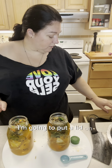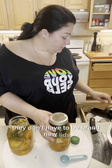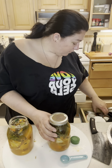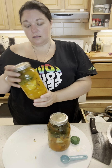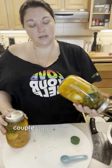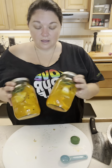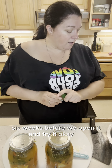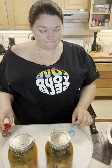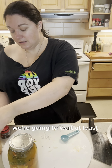I'm going to put a lid on each of these. They don't have to be brand new lids because we are not canning them. I'm going to give it just a tiny, not shaking it, but just inverting it a couple times to make sure everything is in there and in the vinegar. And then I'm going to label these with today's date, and we're gonna wait at least 6 weeks before we open it and try it, okay? Yeah, so we're gonna stick a label on each of these. We're going to wait at least 6 weeks.